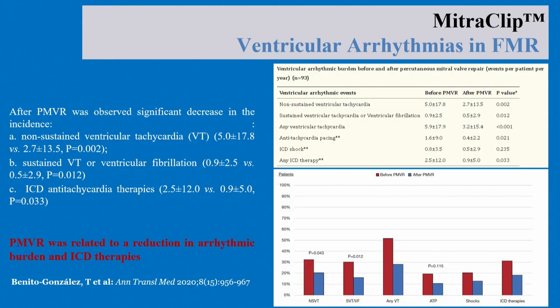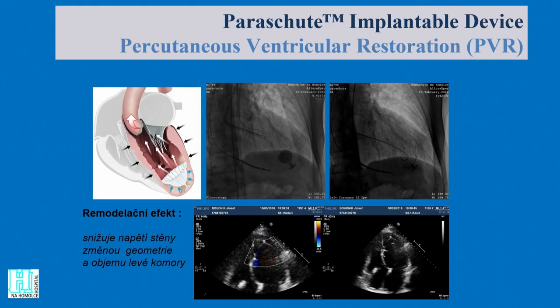And finally we have some data from the Spanish group that they observed in their patients that they lessen the ventricular arrhythmia induction, and when they compared, they have less non-sustained VTs, less sustained VTs, and even less ICD therapies in this patient population after MitraClip. So it indicates that it might be some option.